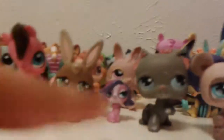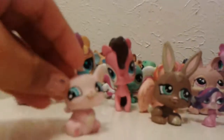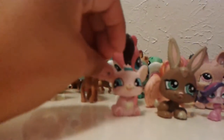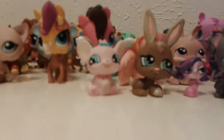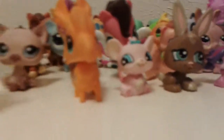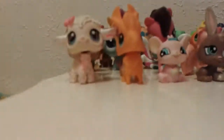Bunny, not from a blind bag. This came off of Blythe, but I lost her. I think this is from Cutest Pets. I don't think it is. No, it's not from a blind bag either. Llama, not from a blind bag either. Llama or sheep. Not llama. Lamb or sheep.